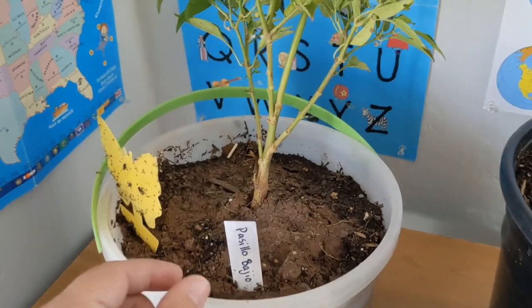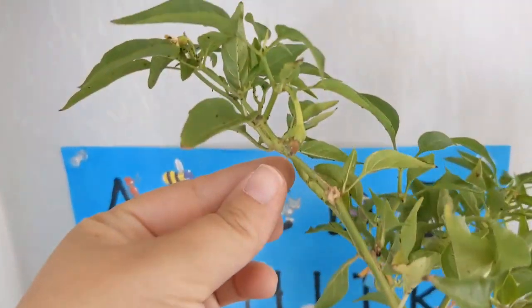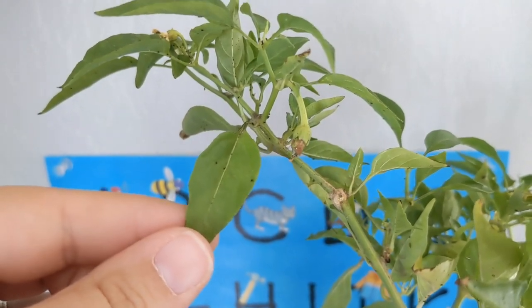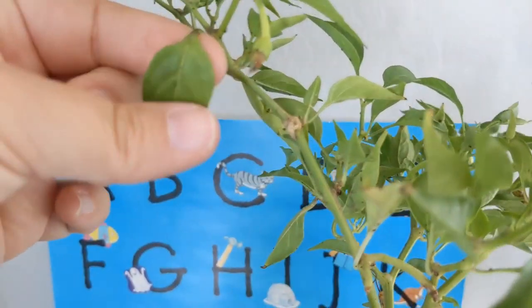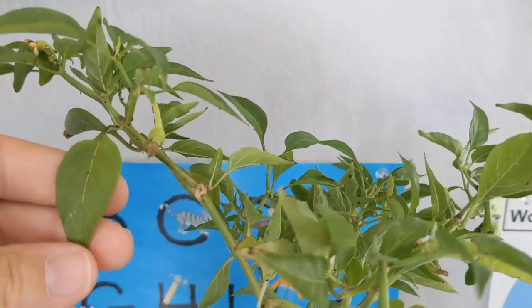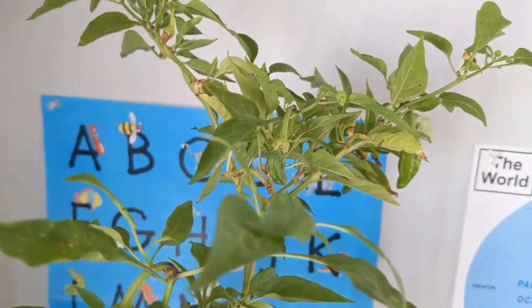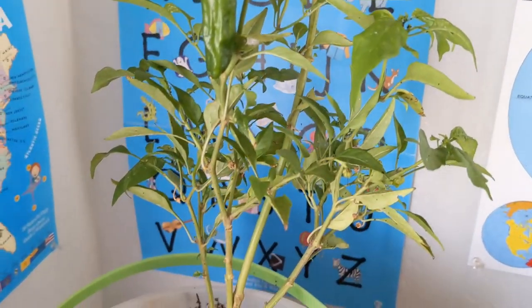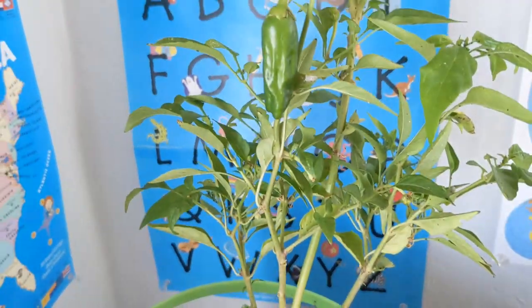The next pepper is Pasillo Bajio. I didn't trim this one, and this one had aphids on it. And you can see they turn black when they die. It's kind of weird. They were green, now they're black and dead. So I think I'll just treat them all again. I'll spray them off with the hose again and then treat them with the neem oil and bring them back in and pull the blinds back like I did so that the sun doesn't burn them. They have responded really well to the treatment.